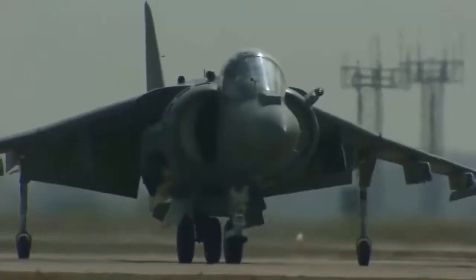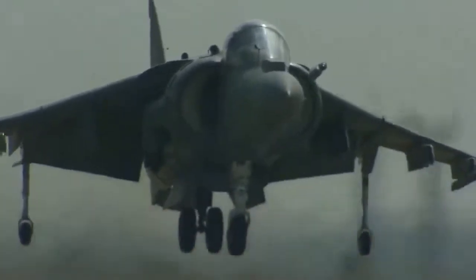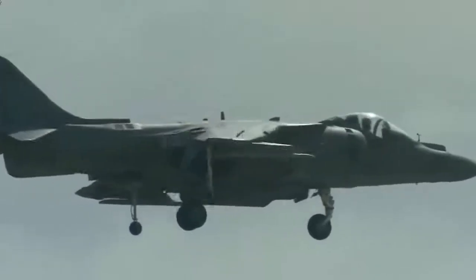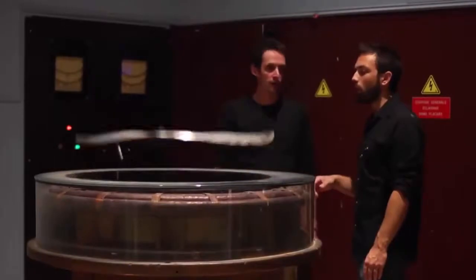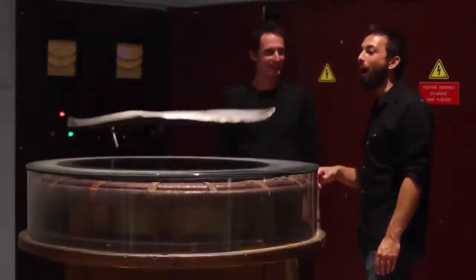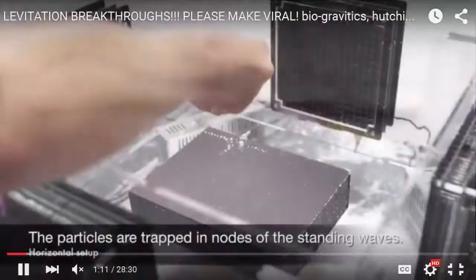The British Royal Air Force conceived the idea and built a workable levitating Harrier jet in the 1950s. And you might think, well, they can levitate a heavy plane, but they can't levitate anything else. Michael Faraday was levitating heavy metals like this 165 years ago. More about that later. Critics will say, well, they can levitate a plane and some heavy metals, but they can't levitate anything else.